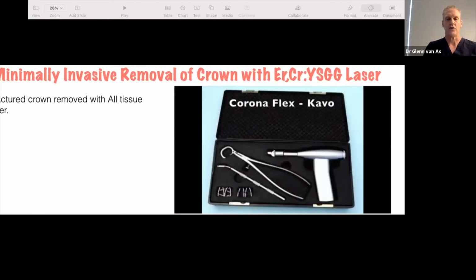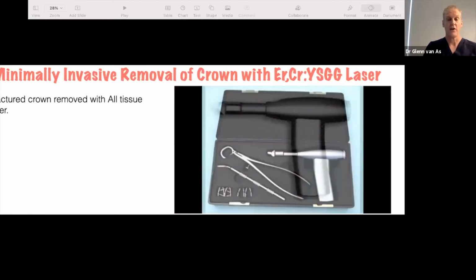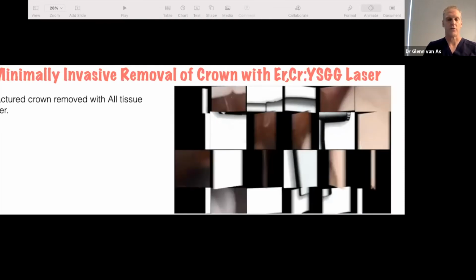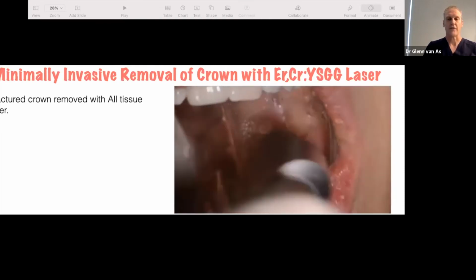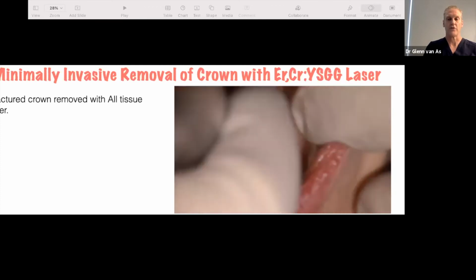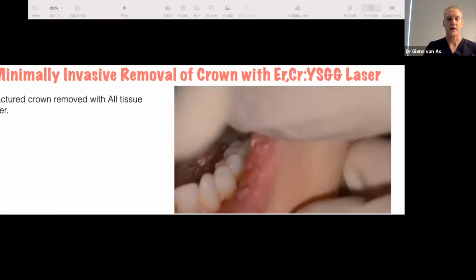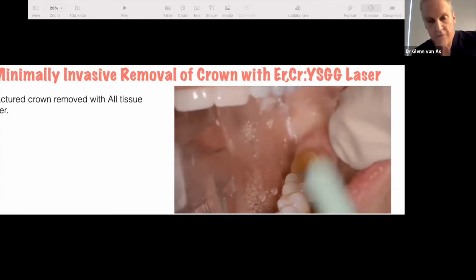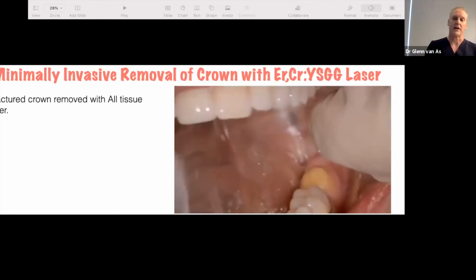And often I'll use a scaler. I'll create a notch underneath there on zirconia crowns, and I'll often use a CoronaFlex to pop this off. And you've got to be careful because you don't want to lose tooth structure, but here you go. You step on the pedal, and pop, off it comes. And I can remove these often in under a minute or 2 minutes without having to cut them off.